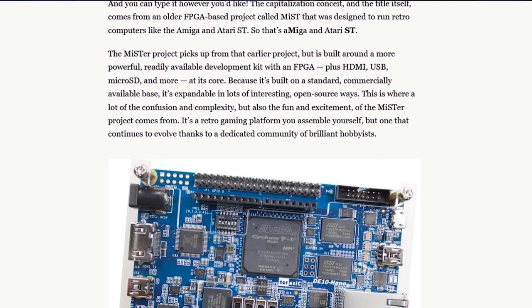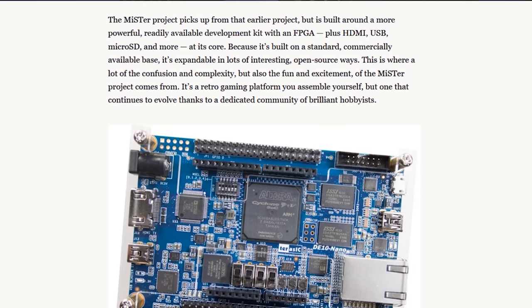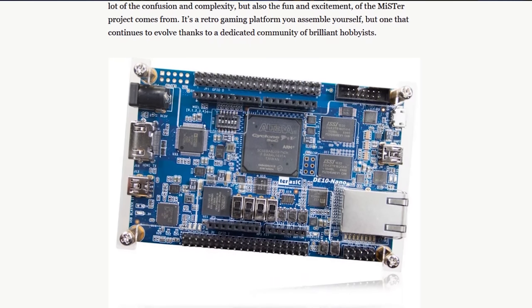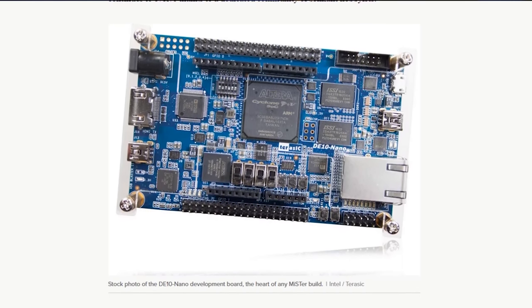So we're literally recreating the actual physical circuits. And some of the more popular emulators now for older consoles use relatively expensive FPGAs to literally recreate the circuit.